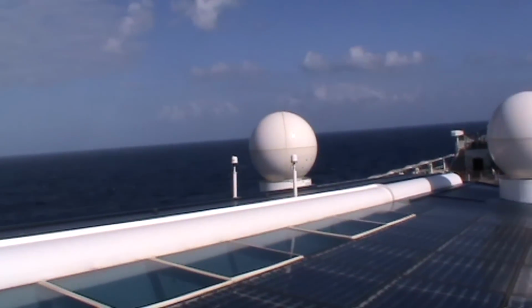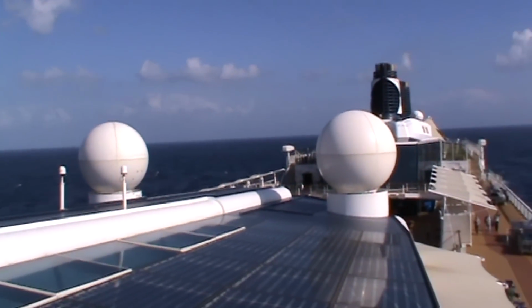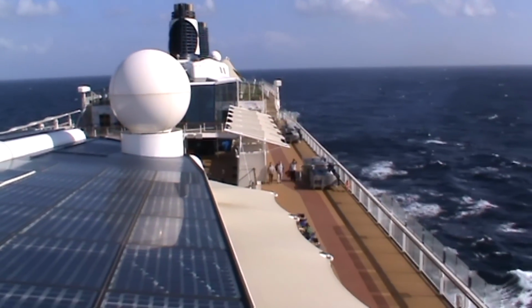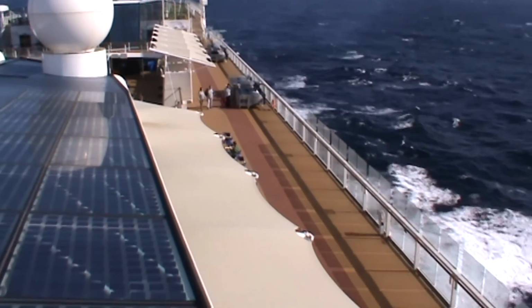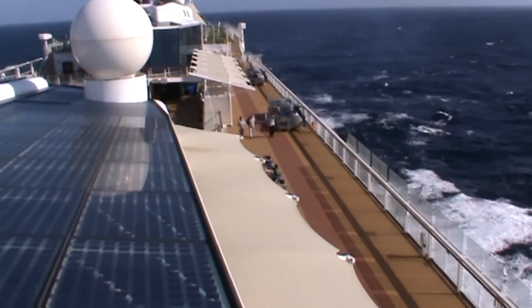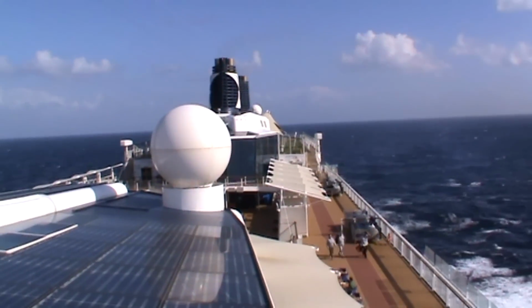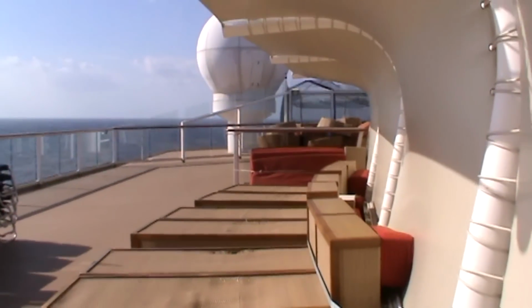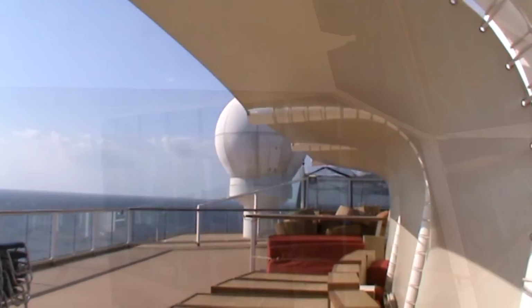This is the roof of the forward solarium, and it's actually covered in solar panels. There are 212 solar panels here which act partly as electrical generation and partly as sunshade for the solarium. This is looking forward.